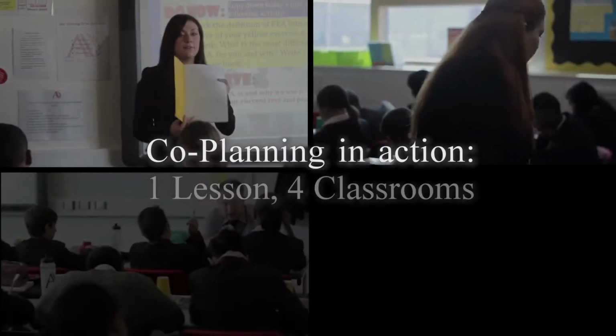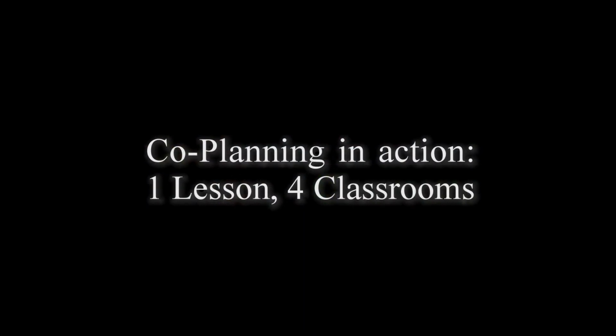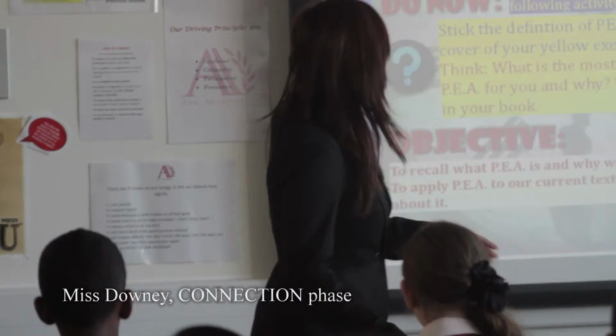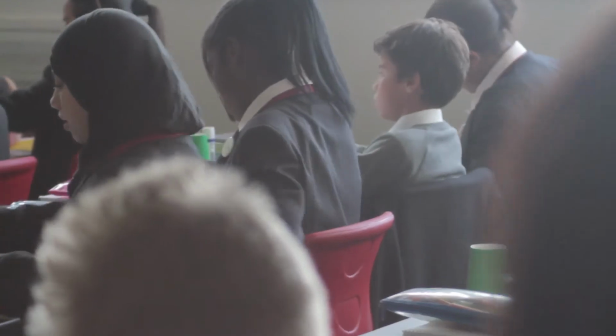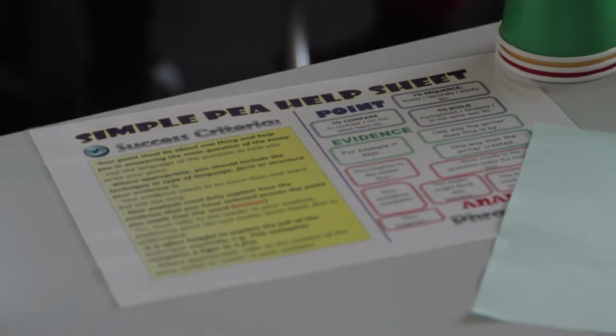So last week we realised there's an assessment coming up, so we decided to prepare the students directly for it by looking at PEA, which is Point Evidence Analysis. Our title is Perfect PEA Revision. I would like you to write down in your exercise book, what is the most difficult part of PEA for you and why? Is there anybody else without a PEA definition on their tables?